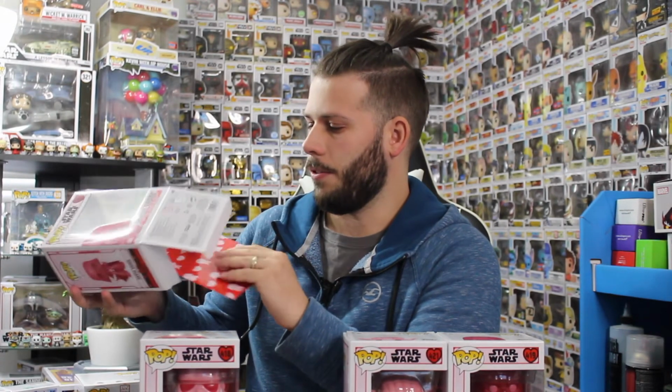So even the backing of these looks really cool. So you got this cool little background right here for the Pops. And it has like all the characters. It has like R2-D2, it has Yoda, it has Darth Vader, it has a Stormtrooper. It just looks really cool. I don't know why no one wants these Pops. And the quality of these in person is super cool. So let's open this up. So the detail on these figures is actually really cool. And the pink kind of glossy color on it also looks really cool.